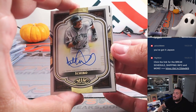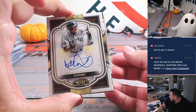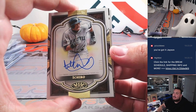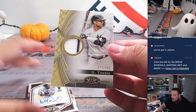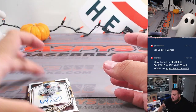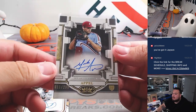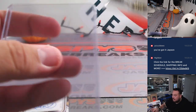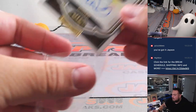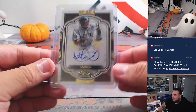That's exactly what we needed there. Ichiro, 8 out of 25. 11-team RMB spot 8 going to Ryan H. And then Gleyber Torres to 400 for the Yanks. And behind Ichiro is a Mark Appel for the Phillies going to Inku. But definitely needed that little Ichiro right there. Beautiful. Again, what is he signing? But looks amazing.